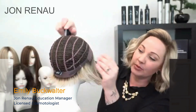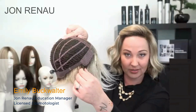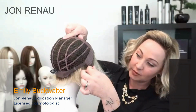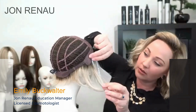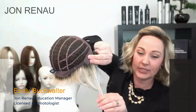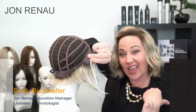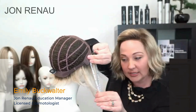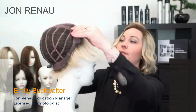Now your ear measurements are taken from the ear tab. So that would be your side measurement. Here's my ear tab right here. You're going to pull the hair out and measure it down as well. Again, keeping in mind where that tapered end is, the longest length of that tapered end is what we consider the finished length of that piece. Okay. And then the same thing goes for the front or the bang.